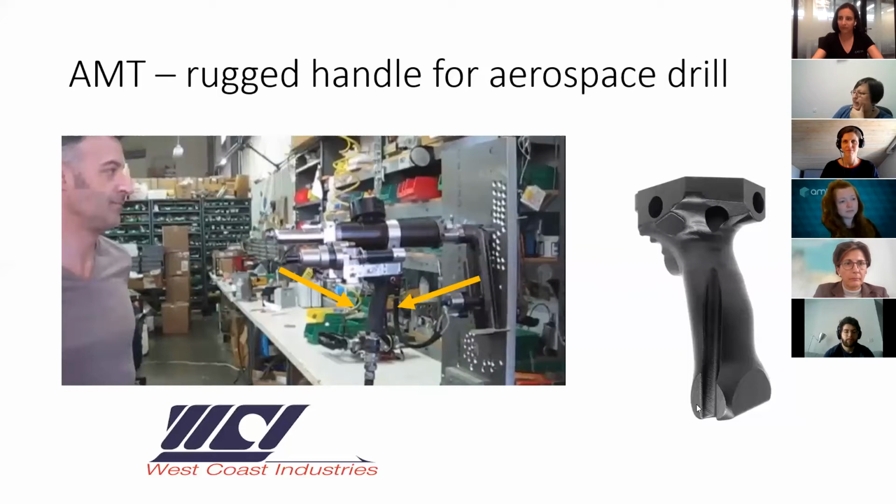Yeah, and this is the handle itself. This is the 3D printed and processed. And smooth, yeah, absolutely.